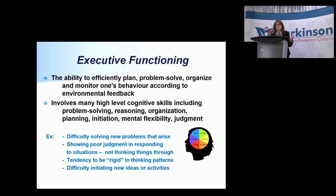So all of these issues could potentially impact things in our everyday life, such as handling financial matters, organizing and keeping track of appointments, knowing how to fix or repair something that broke down in the house, even planning things like trips and vacation. And even some aspects of driving are of an executive nature. So it can really affect a lot of things in our lives.